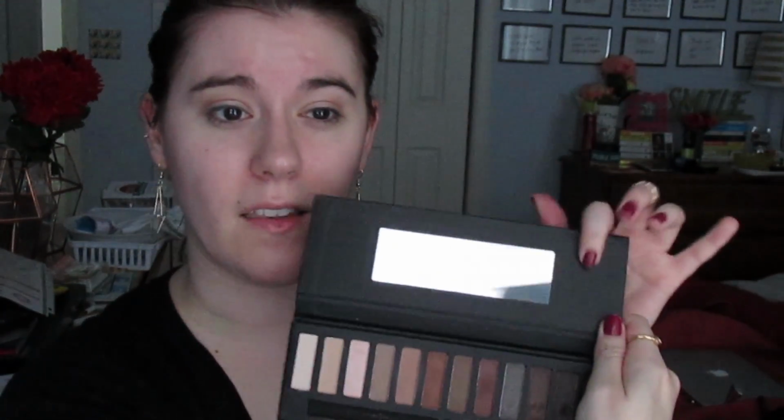And also, it does have a little bit of a mirror. It could have been a much bigger mirror. It's just not plastic, cardboard packaging.